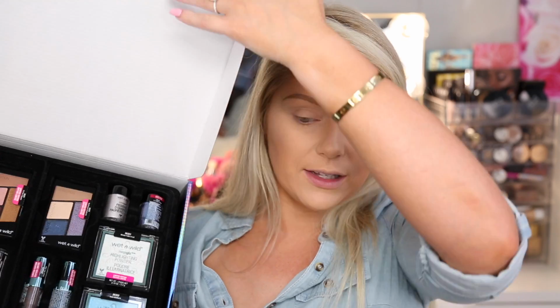And I believe the only place that you can actually buy the full box is on Wet n Wild's website. You can buy the individual products at a bunch of different mass drugstore retailers, and it is all available now. And when we go through the individual products, I'll let you guys know the individual price points if you don't want to buy the full box.